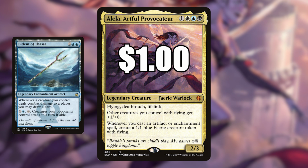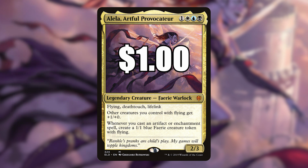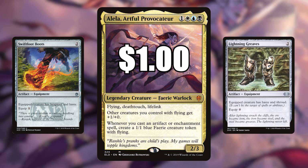because you might all of a sudden start getting picked on. You want to get protection for Alela, so you're going to be looking at cards like Swiftfoot Boots and maybe Lightning Greaves as well, because you really need this on the battlefield. And there are obviously artifacts as well, so you're going to trigger off and create some more 1/1 tokens. I think Alela, for going wide, definitely a different type of strategy.